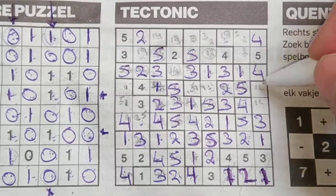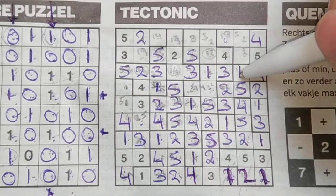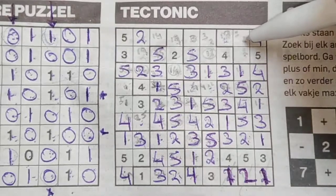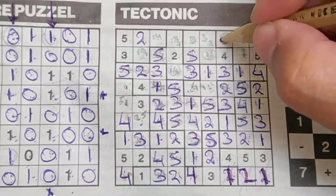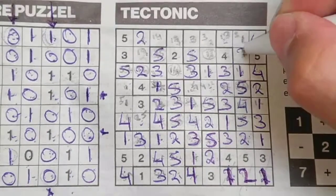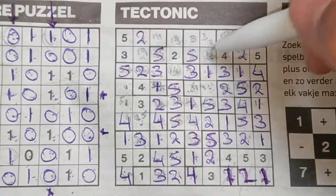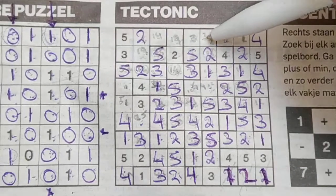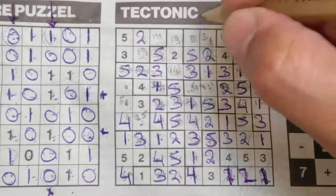We have a 1 here, so this cannot be a 1. This should be a 1. We have a 1 here, so this box cannot be a 1. These 2 boxes are for the 1 and the 3 cannot be, so 1 and the 3 are a pair. So 1 number left should be the 2. We have a 1 here, so this cannot be a 1 anymore, so this should be a 2. Then we have the 3 and the 1 left.